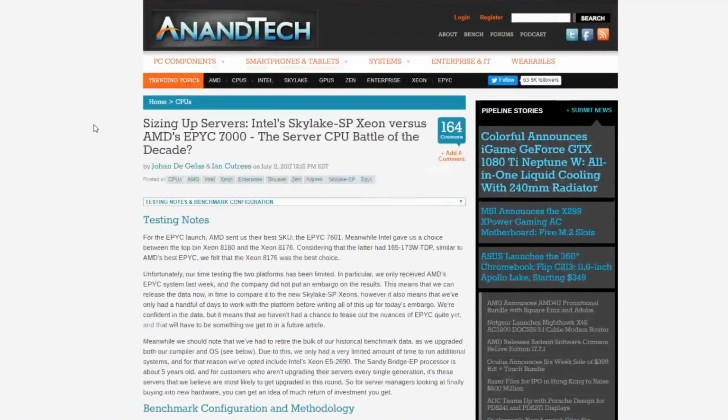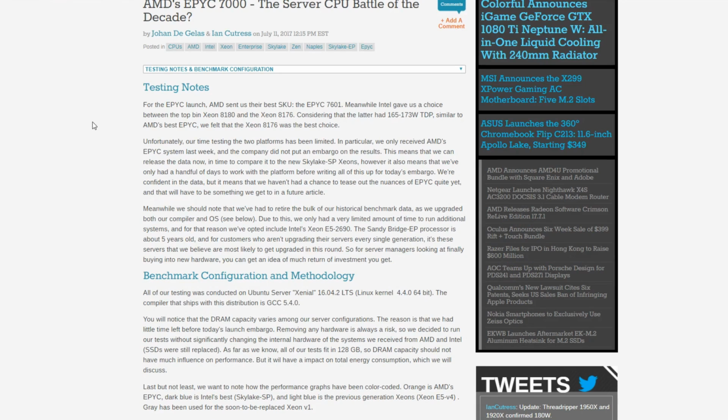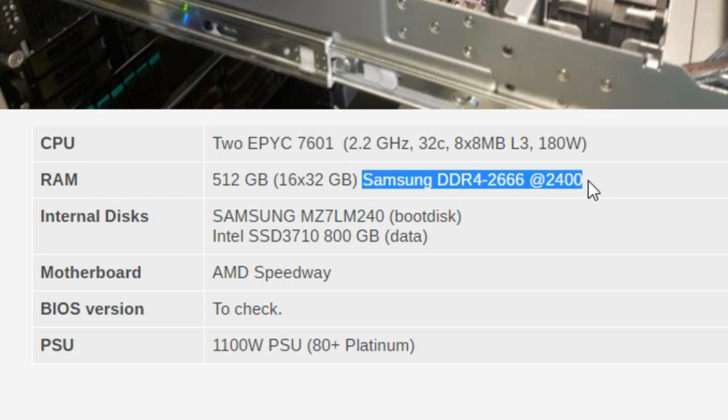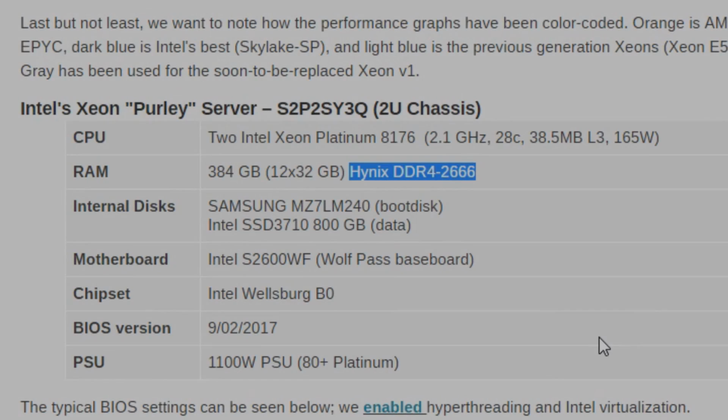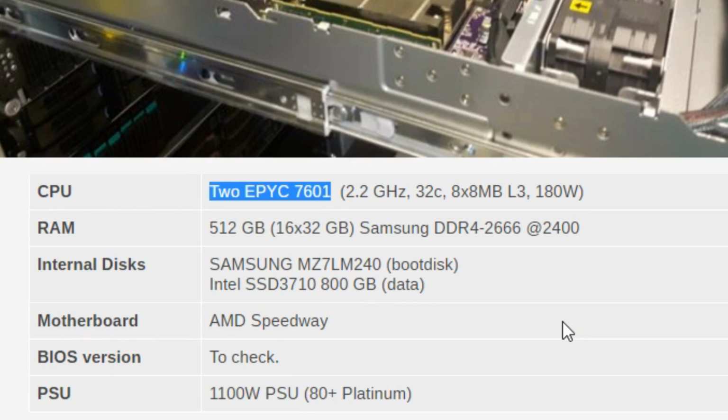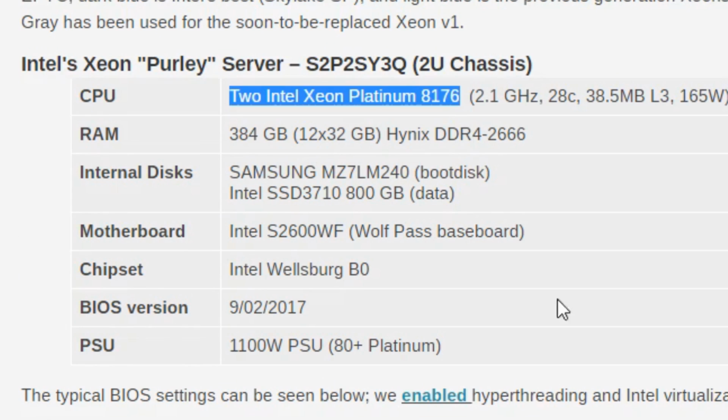Now before we start though, it should be noted that Untitled only had access to Epyc for 1 week, whereas they had the Xeon for 2 weeks. So their testing time, especially on Epyc, has been limited. For that reason, the BIOS is a little bit immature and they had to run the Epyc RAM at 2400 MHz, which was down on its rated 2666 MHz. The Xeons were running at their rated speeds, but apart from this little quirk with the RAM, everything was pretty much as expected. It's a 2P system, so 2 Epyc 7601s up against 2 Intel Xeon Platinum 8176s.